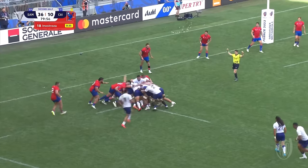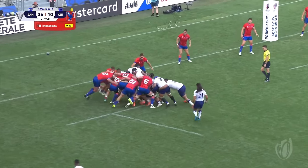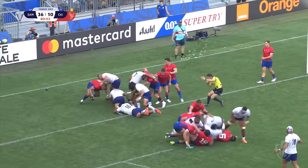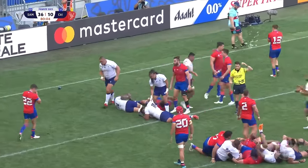And JB, you never know. This pool's so tight. Points difference. This one could be a big one. Samoa going for it. It's another Samoan maul. And it's another Samoan try.